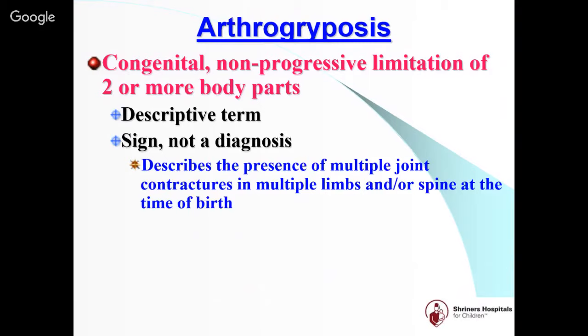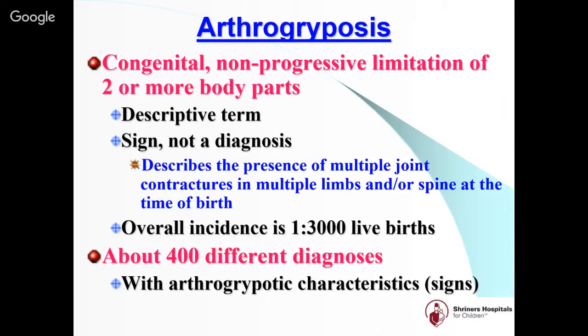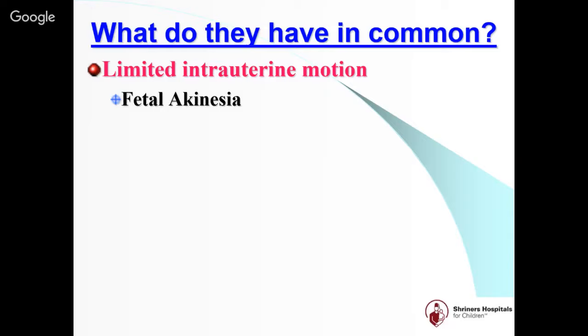So the overall incidence is about 1 in 3,000 births. But there's about 400 different things that can lead to somebody being born with arthrogryposis. What do they all have in common? Something called fetal akinesia, or lack of movement during pregnancy. So for whatever reason, the child's not moving much during pregnancy, and that's what helps you form your joints.